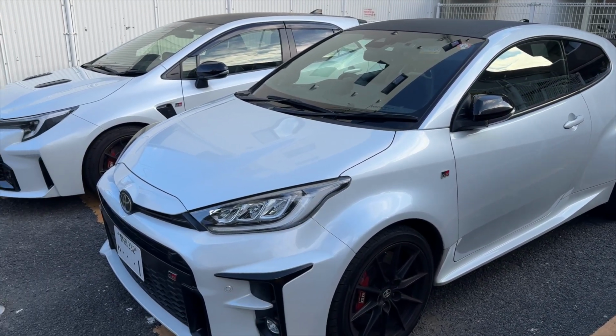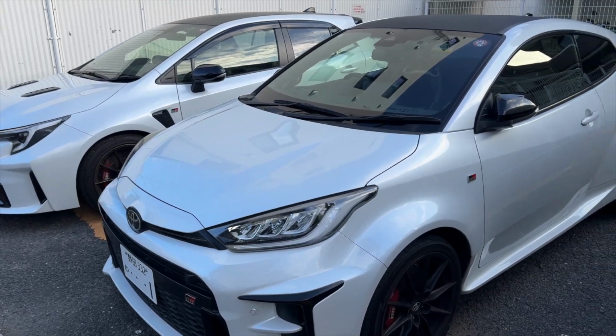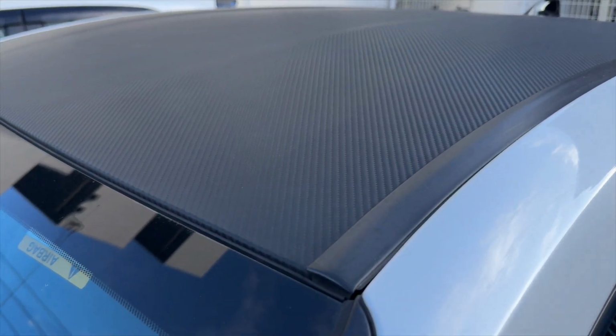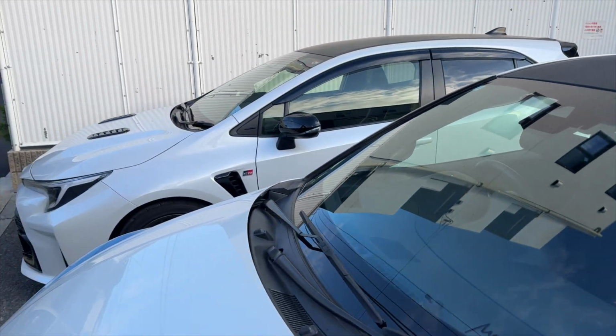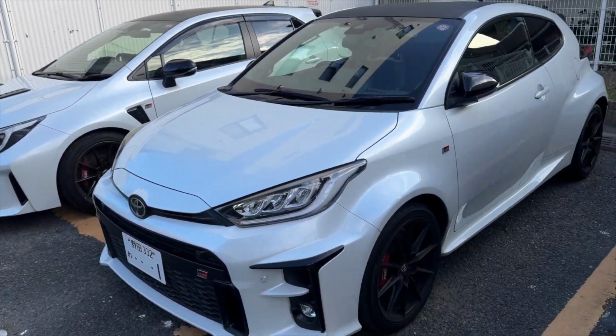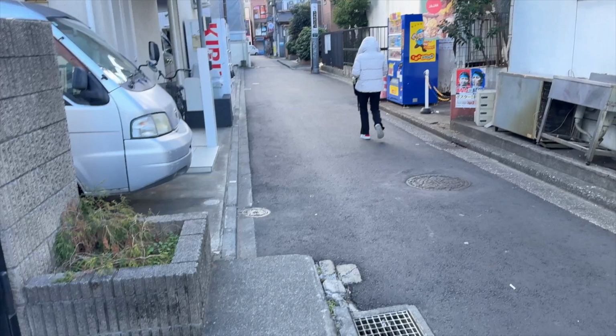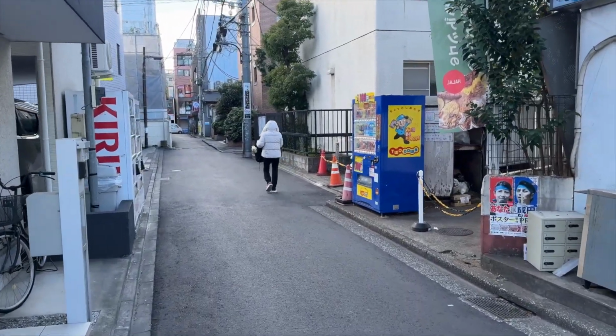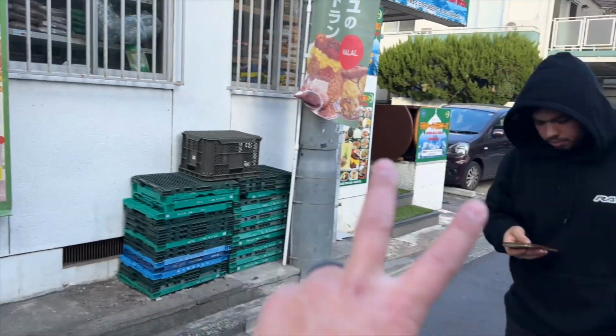I always want to say GR86 for some reason. But this one has the dry carbon roof, which is super sick. And then this one looks like it goes to the track. But these are little random finds we find here on our way to the train station, on our way to day 2 of Auto Salon.